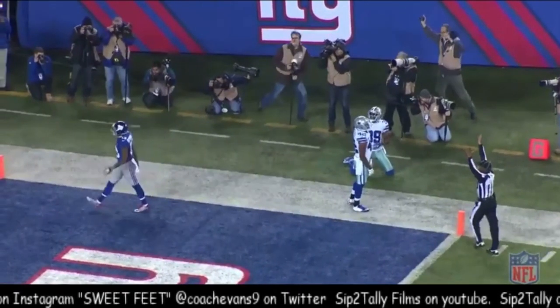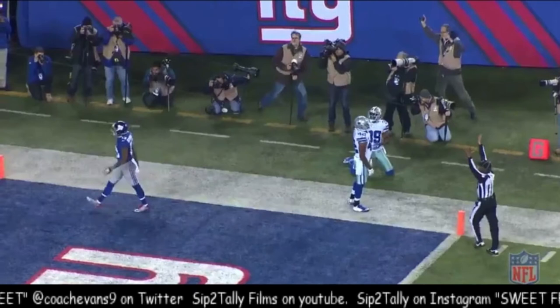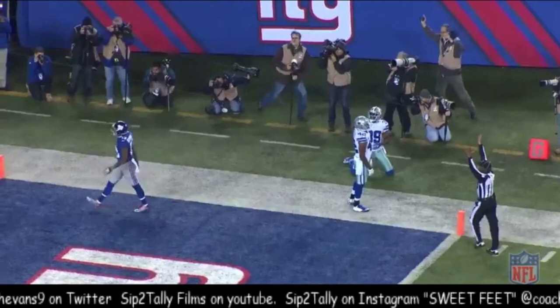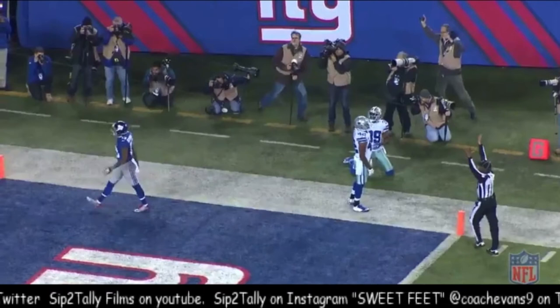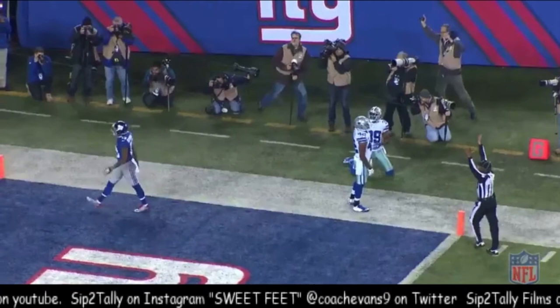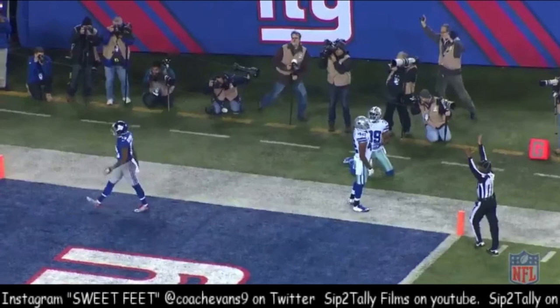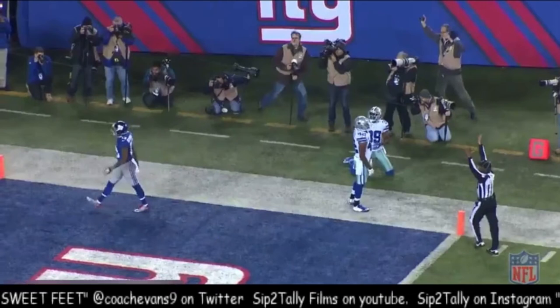The greatest catch in the NFL, in my eyes. You may have different opinions. If you do, put it in the comments down below. Even if you have a clip of what you think is the greatest catch in the NFL, load that to YouTube, put that clip in there so I can go back and watch it. But in my eyes, this is the greatest catch ever. And as it was happening, I'll go ahead and let it play again.